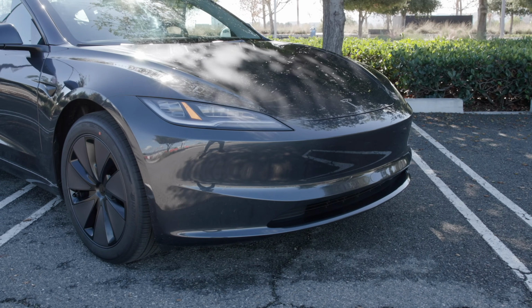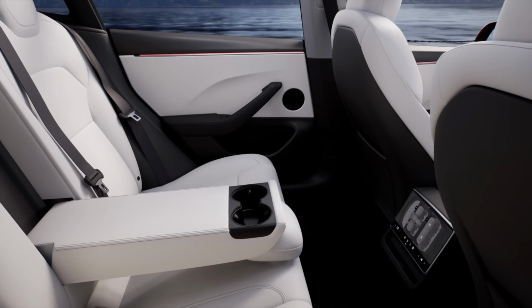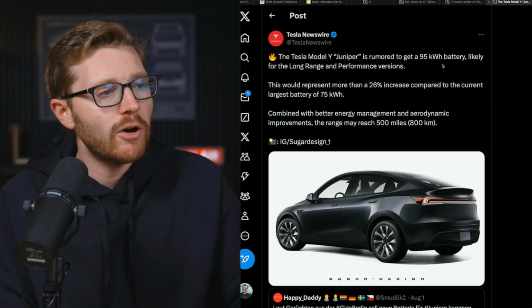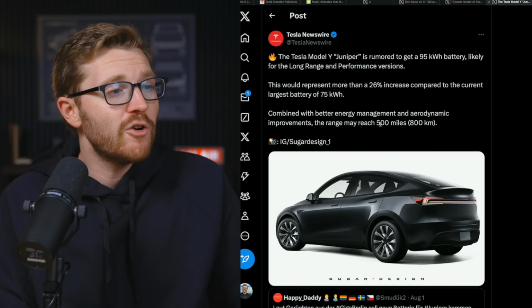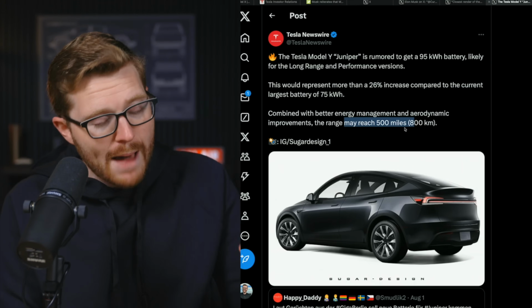And then in terms of range, nothing definitive, though we have heard some speculation that we could see a 26% increase in the range due to a larger 95 kilowatt hour battery pack as opposed to the 75 kilowatt hour battery pack that's in the Model Y right now. So if you want the most range possible, there is speculation that maybe a 500-ish mile range Model Y Juniper could be happening if these rumors about increased battery technology are true. So hopefully better range paired with better efficiency, maybe a bigger battery, performance tier, long range tier, hopefully a more entry-level tier. That is going to be super exciting.